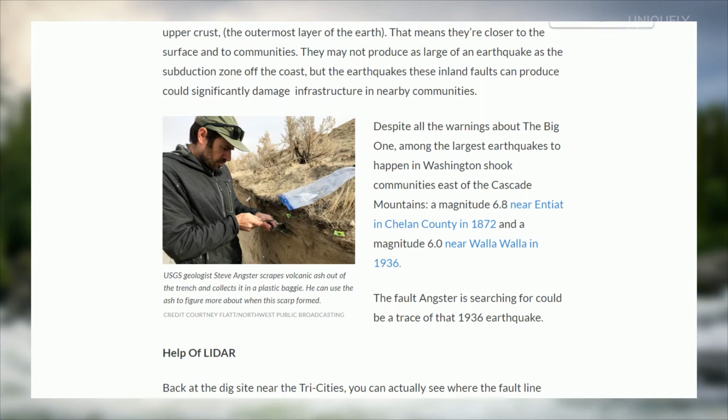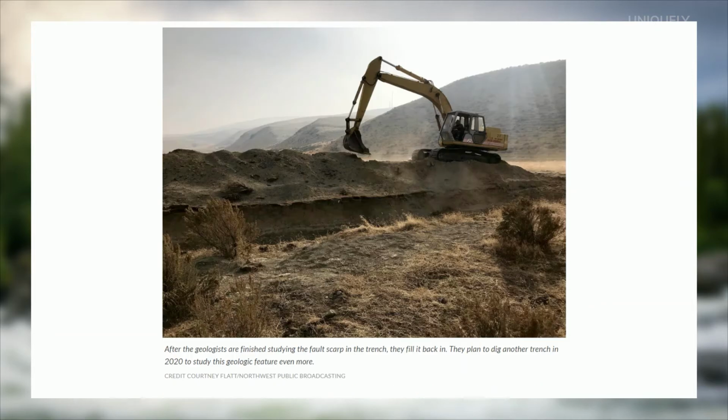Once they were in there, they found ash, and what they did was they collected that ash, and they're hoping to be able to date it so they can look at it and figure out more about when this particular scarp was formed. They think it dates back about 10,000 years. That might sound like a lot, but it actually is really not that long of a time in geologic time, and it means that this particular fault is active and potentially hazardous for nearby communities.